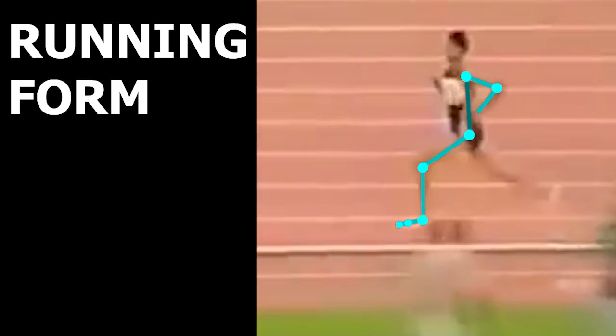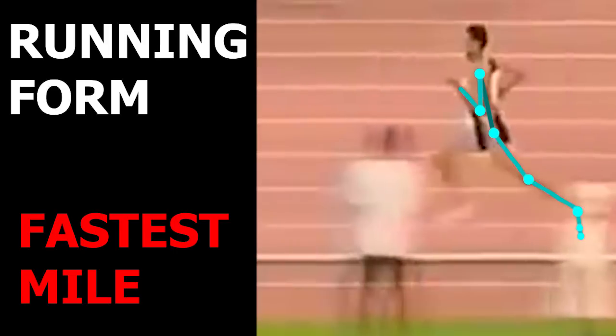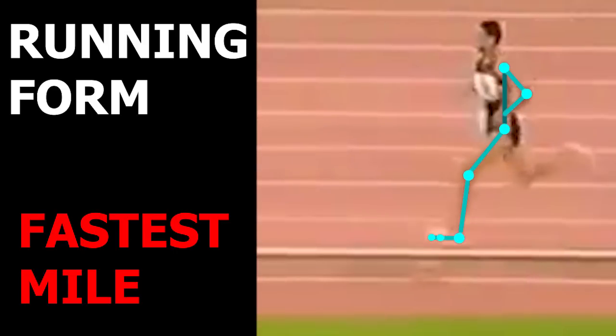I made a previous video just looking at his running form as he broke the mile world record, but this time we are going to look at it in a little more detail. This footage is a little bit old, so I'm pretty limited in the angles and views I can utilize, but I think we can still get some key components of his form and hopefully utilize this information to improve the way we run as well.